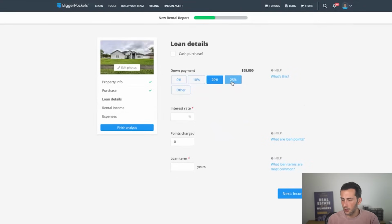So next, loan details. As an investor, you usually have to put 25% down. So I'm going to do that. Interest rates right now are about 7.4%. We're recording this on a high interest rate day. Everything's high this day, but it's one of the highest it's been all year. So we're going to do 7.4%. Points charged is 0.